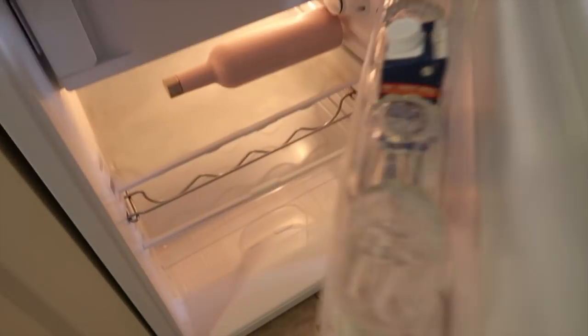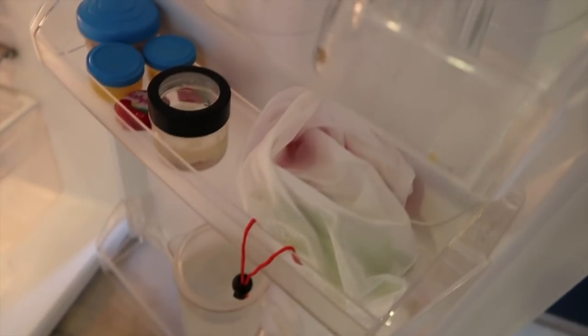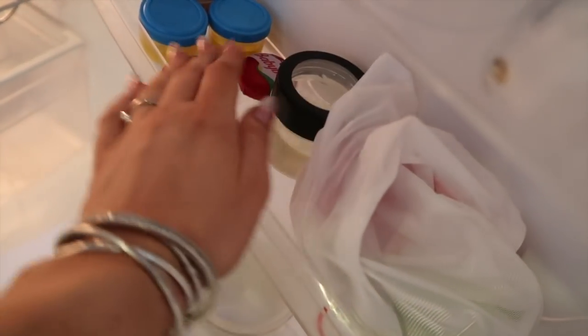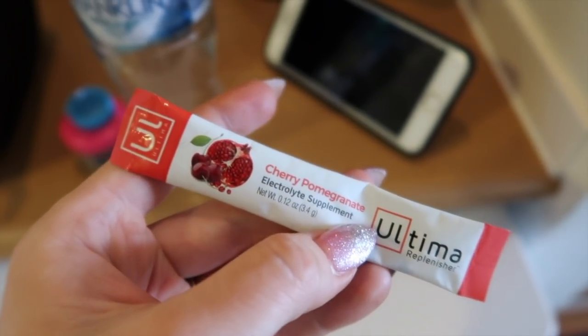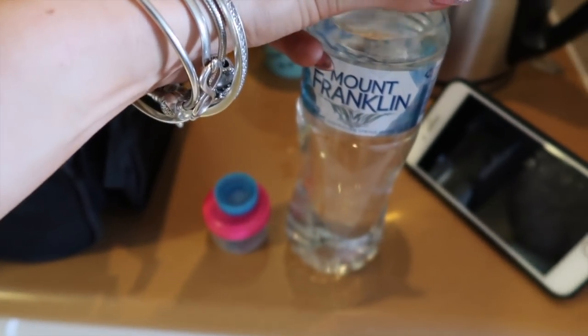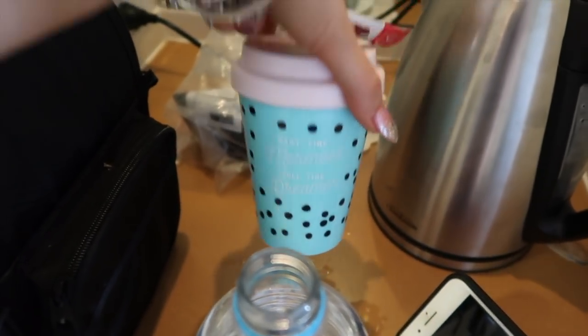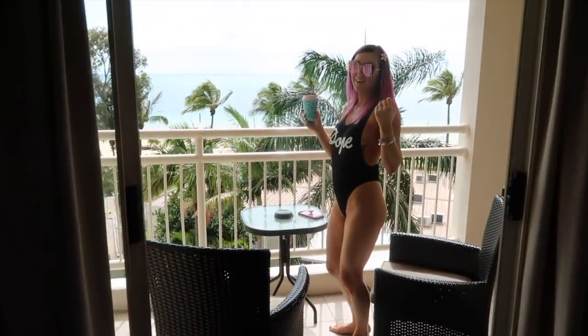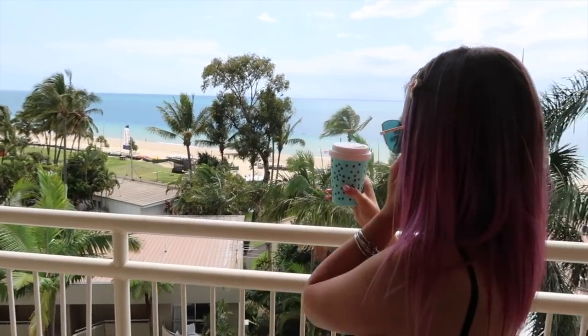I've put my little drink bottle and my little snacks and things with my apple cider vinegar in the fridge here. The cherry Ultima Electrolytes, and I'm going to have one of them. And I have just boiled the jug to have my bone broth. Bone broth on a hot day, as you do.